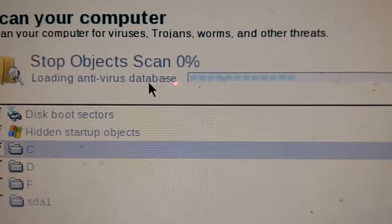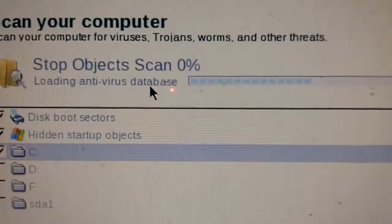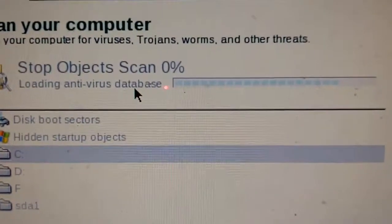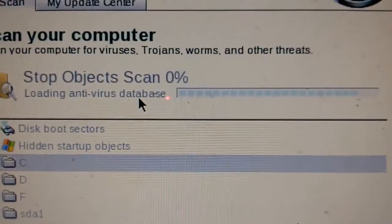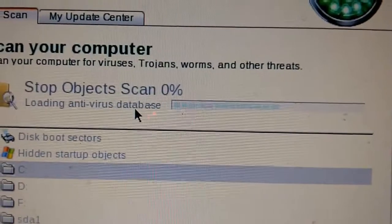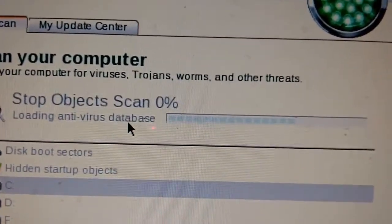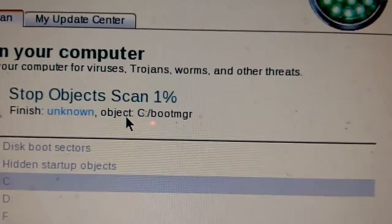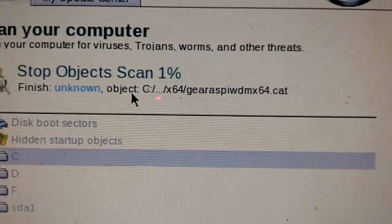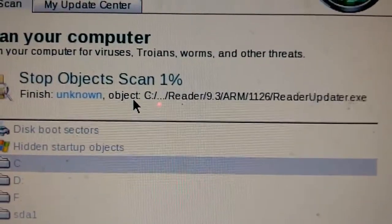But last time I checked, the hard drive was like 460 gigabytes or something like that. It was like monstrously big for a budget laptop like this, so it'll take some time. And I didn't see how much of it was full, so oh well, we'll just see.